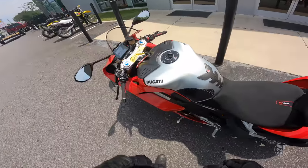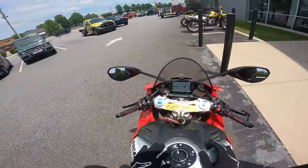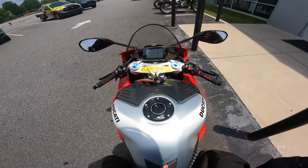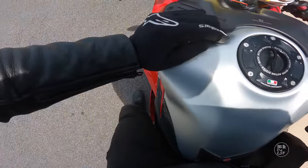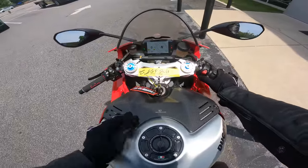I've done everything I can. I've tried to put this off as much as possible, but here we go. GP shifted Panigale V4R. Thank you Simply Safe for allowing me to spend a little more time not on this crazy machine. All right guys, I'm 5'10", I've got a 32-inch inseam, and I cannot even come close to flat-footing. I can tippy toe it, but we are on a taller machine here. Let's get it cranked up and let's go.